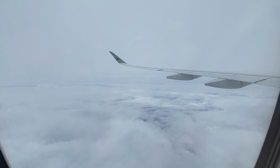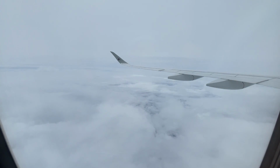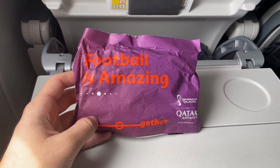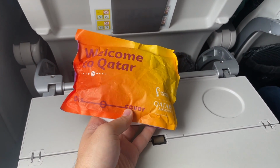As we begin to cruise over Malaysia towards the Middle East, let's take a look at the amenity kit that was waiting for us when we got on board. It's first of all really important just to mention how rare and how impressive it is to get an amenity kit on an economy class flight at all these days, especially on an 8-hour daytime flight.